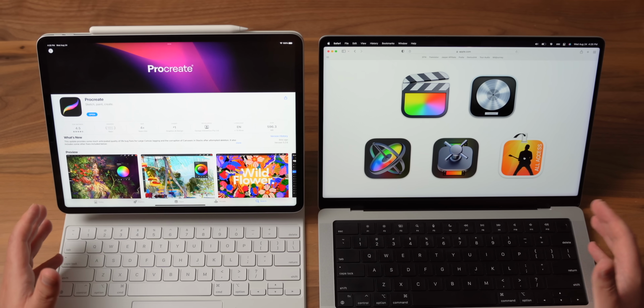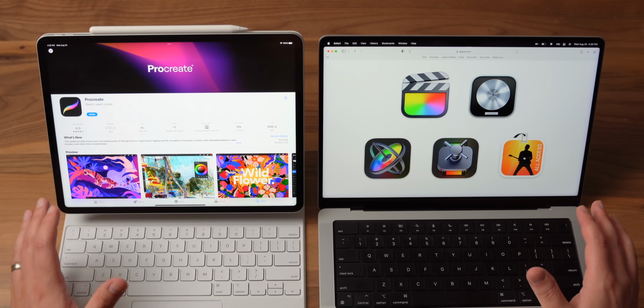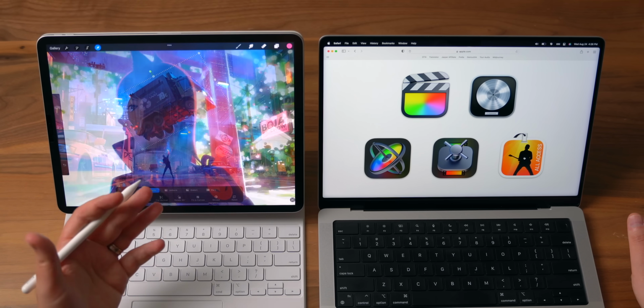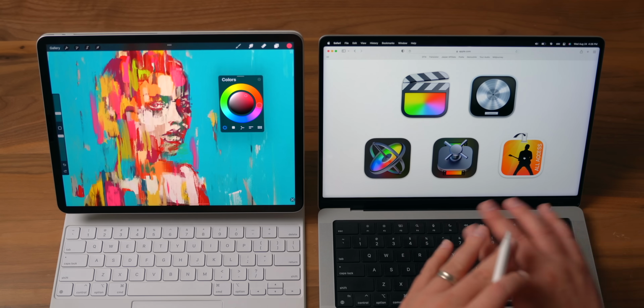All right, so in talking about what makes these devices pro in your context, I think consideration number one is what you can do with them. And then number two, just as importantly, is how you go about doing whatever it is you need to do. So if there's something that you need to get done and one of these devices doesn't do it, that's a deal breaker. For instance, if you need to be able to sketch and handwrite and use an app like Procreate, then the MacBook Pro is gonna be off the table.